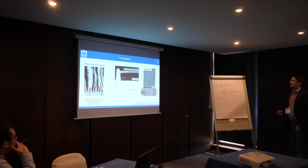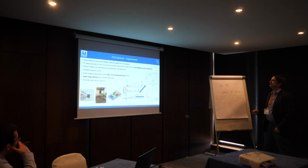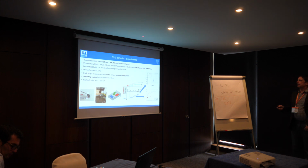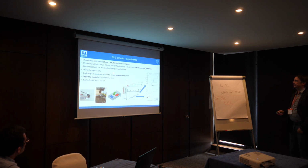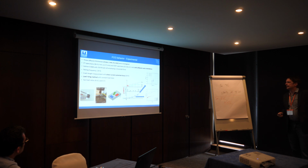Okay, now I come to the FCG behavior. Here we investigated only 3 different thicknesses, the thicker ones and the very thin one, because the very thin one was the most interesting. We worked with CT specimens and with SEN specimens. We had different crack orientations, so the crack was running perpendicular and parallel to the rolling direction, but also under 45 degrees. The crack length was measured with the direct current potential drop method. We used 2 different load ratios to account for mean stress effects.